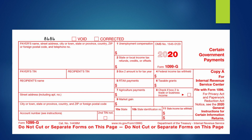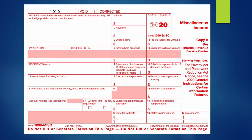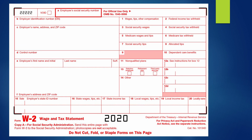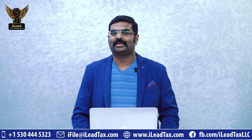If you have received any unemployment compensation, Form 1099-G you must have received. And then if you are an independent contractor, you must have received Form 1099 MISC. And if you have any properties, or if you are a writer, author or singer, you must have received royalties or rent, and that also gets reported on Form 1099 MISC. And if you have income from shares, stock or securities, you must have received Form 1099-B. Of course, if these shares are from your employer, then that income must have been reported in your W-2, and if the company has given you any stocks or shares or stock options, it will also be reported on your Form W-2, and you must be having the corresponding stock option document from your employer.